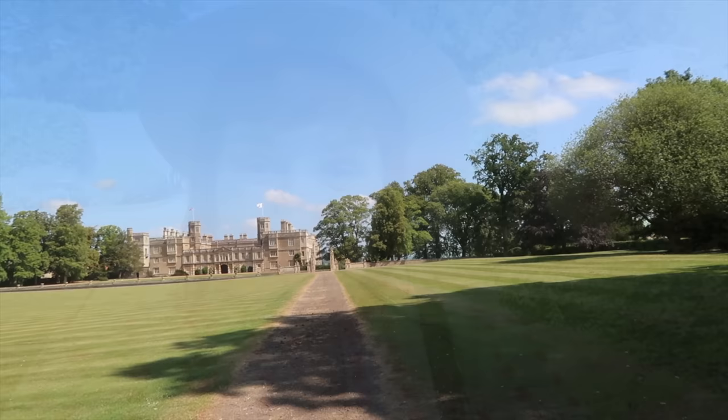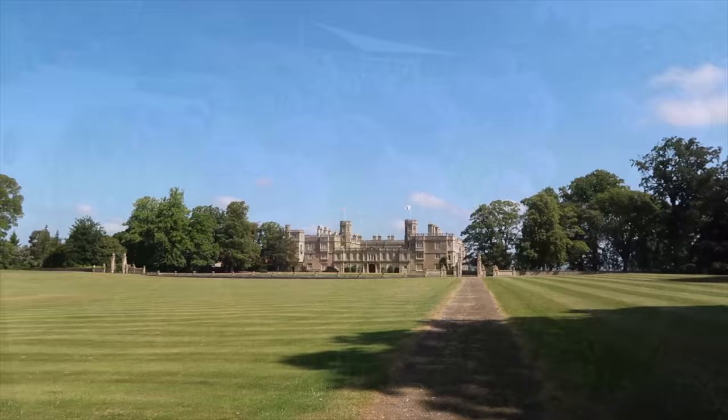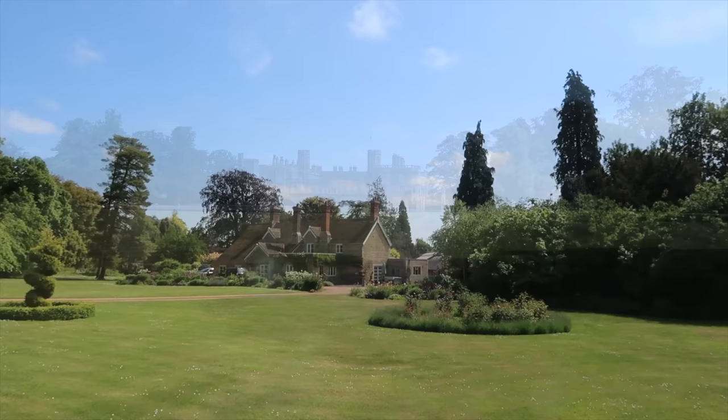This is Castle Ashby, which is the ancestral home of the 7th Marquess of Northampton. We will be going to the orangery first because it's so gorgeous. I think this is my favorite orangery ever, with a beautiful pond, fish and water lilies. And as far as I know, it dates back to 1872.